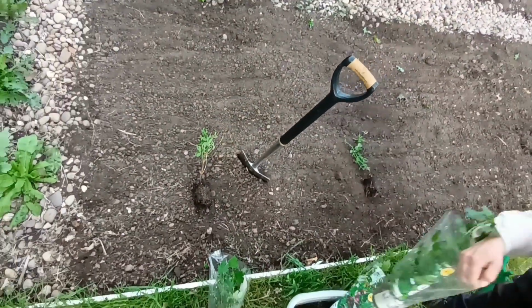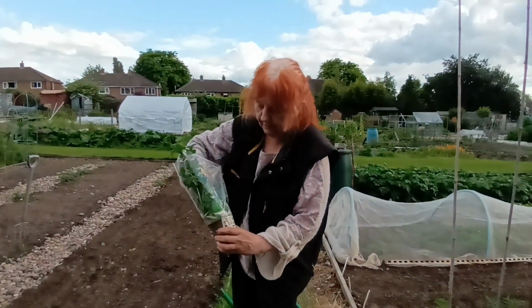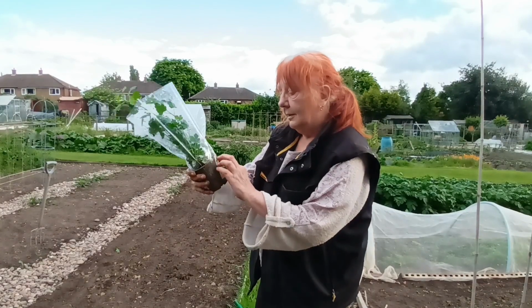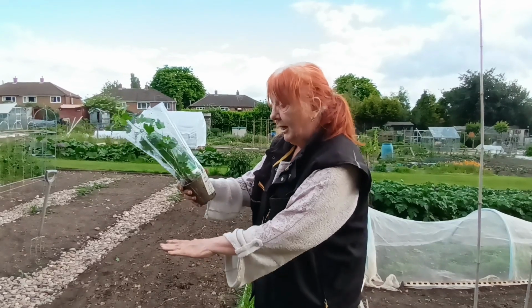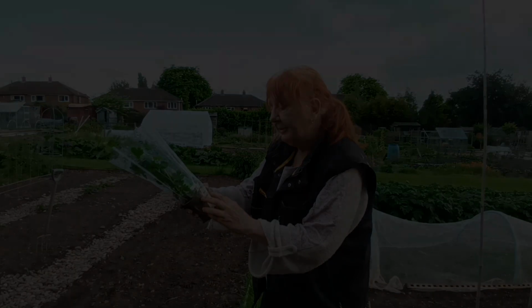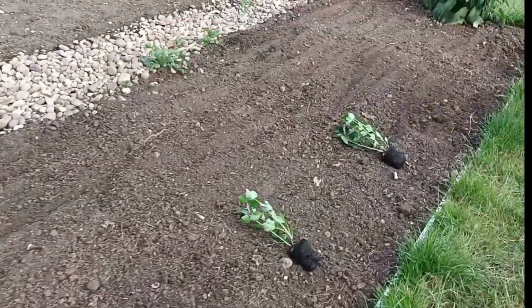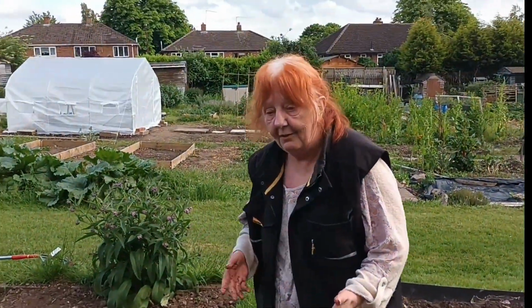Now the rest of the ones that I've got are gooseberries. Now the gooseberry tells you that, again, they grow to about the same height, but this one actually does go to about the same spread. Right, so we're about right, aren't we? That's lovely. That's about right.